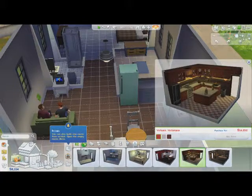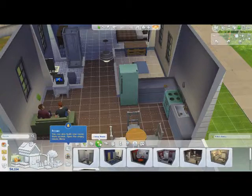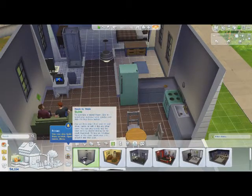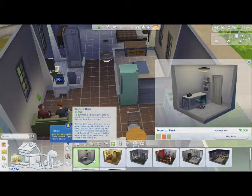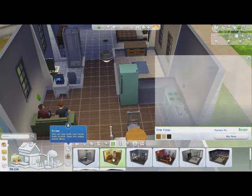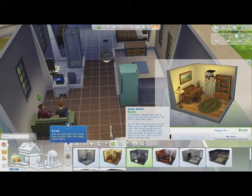Oh, those are the kitchens. Let's see here. Kitchen. I'm more of an office person. Bathroom, bedroom, living room, dining room, study. No. Room to think is what they called that. I like that one. That's a bit you, yeah.